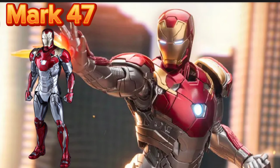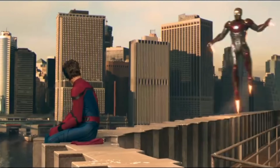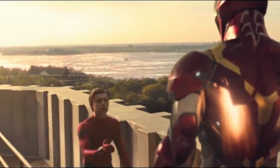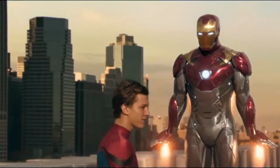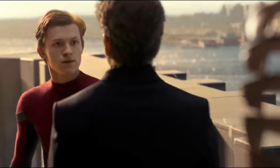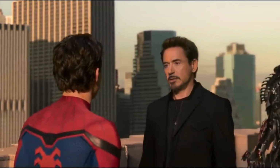Mark 47. In the film Spider-Man: Homecoming, Tony Stark appears to meet Peter Parker with Mark 47 armor. This armor can be used long distances like the Iron Legion. Not only that, Mark 47 also has missile launchers all over its body.